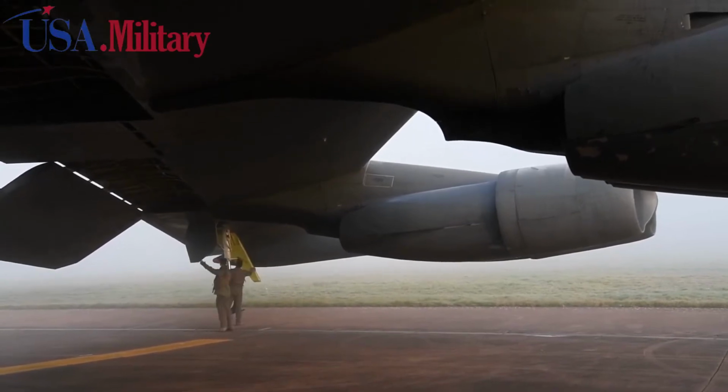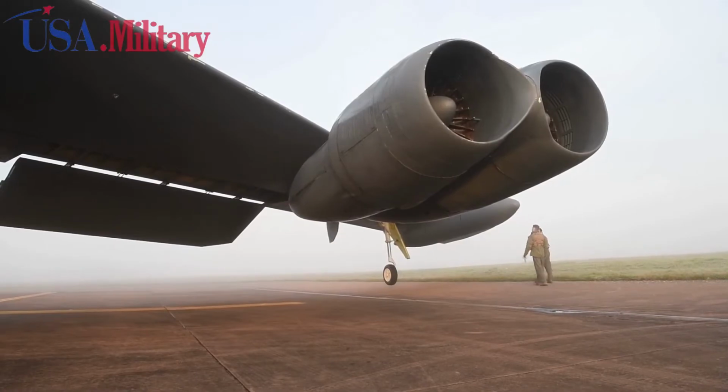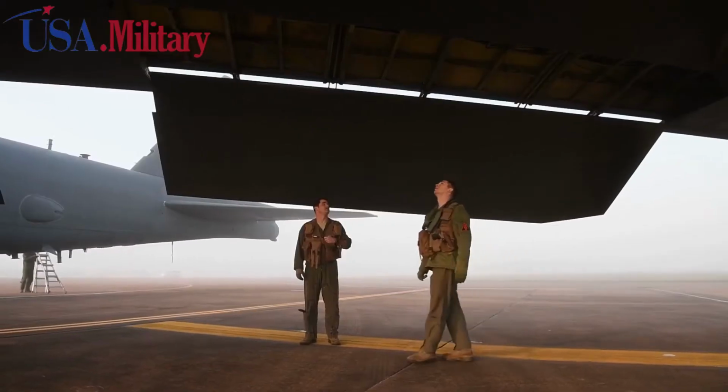The bombers are capable of carrying both nuclear and conventional cruise missiles and are set to carry the new long-range standoff nuclear-tipped cruise missile in the future.